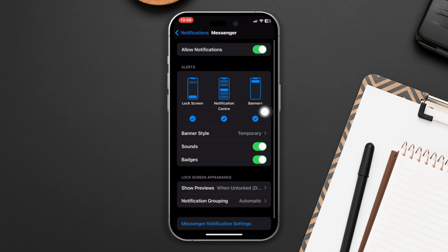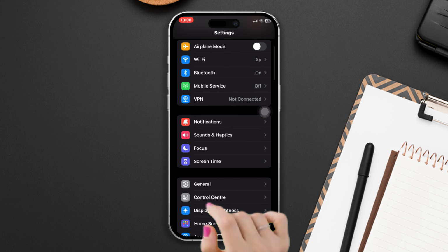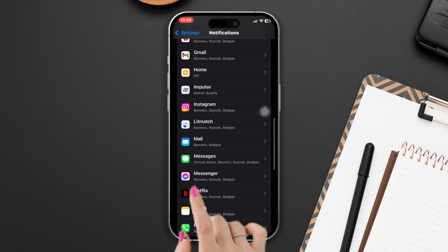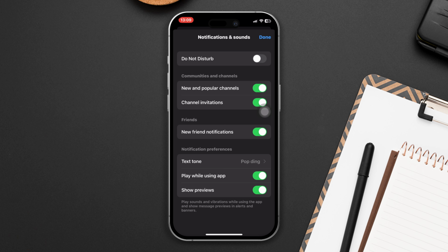Solution 2. Enable the Messenger to all notification. Open Settings, tap on Notification, scroll down, find the Messenger app, tap on it, scroll down, tap on Messenger notification settings, and check and turn on all options.